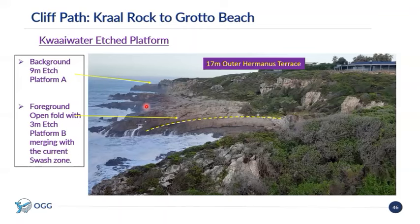At Kwaiwater, here you can see the 9-meter edge, quite well defined there. It seems to be one that's well represented and easy to identify. Look, the numbers, 9-meter, 6-meter, 8-meter and so on, there's a lot more detail, but these are my sort of eyeballing and Google section. And in the foreground here, you've got this open fold, and where you've got swash coming up onto this edge platform here.